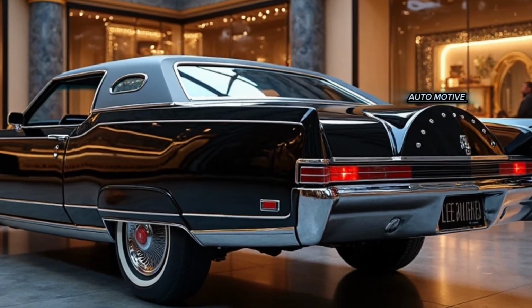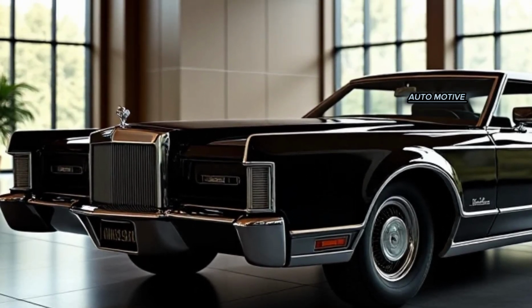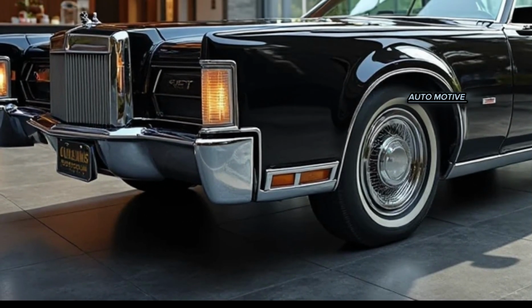So, what do you think? Is the 2026 Lincoln Continental Mark V the revival we've been waiting for? Or is it a nostalgic nod that won't find traction in today's performance-driven world?